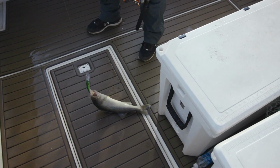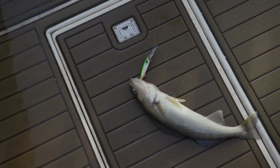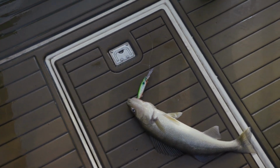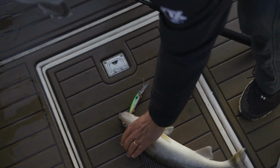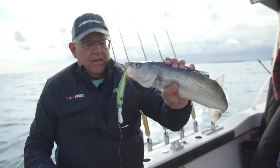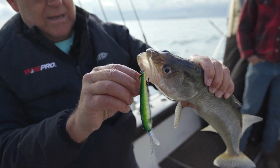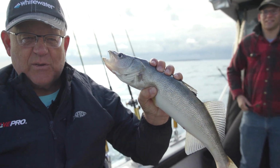But look at that deadeye. Didn't even get it out. And I love that color right there. That's got a little green, a little white, a little orange on the belly. That's really critical here in the early season in Port Clinton. There's a good example. He hit that on the second hook. He had been hooked on the first hook. And that's just a perfect sandwich fish right there.